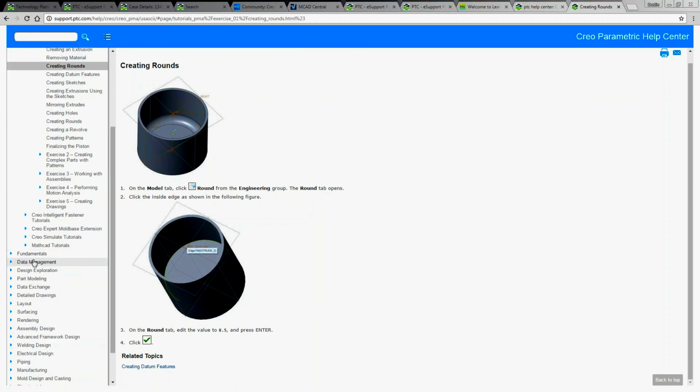And there's more fundamentals, how to manage your data, looking at design exploration, surfacing, a lot of great content in here. And this is all free. Just help.ptc.com. This is a great resource to use if you want to learn a new functionality, or it's for your new engineers. I know I keep repeating that, but I want to really express this is a great place to go to learn content if you want some free learning.